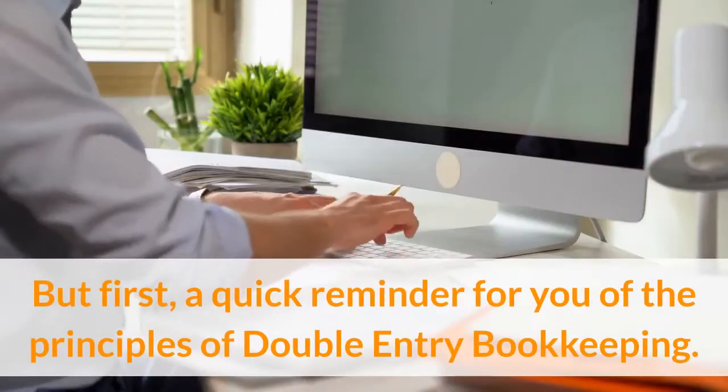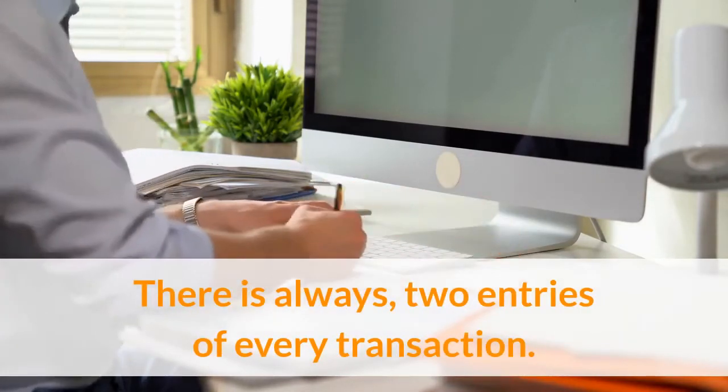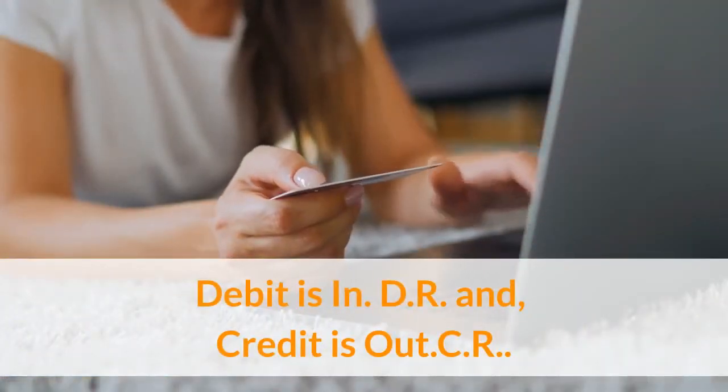But first, a quick reminder for you of the principles of double entry bookkeeping. There are always 2 entries for every transaction. In and out. Debit is in, DR, and credit is out, CR.